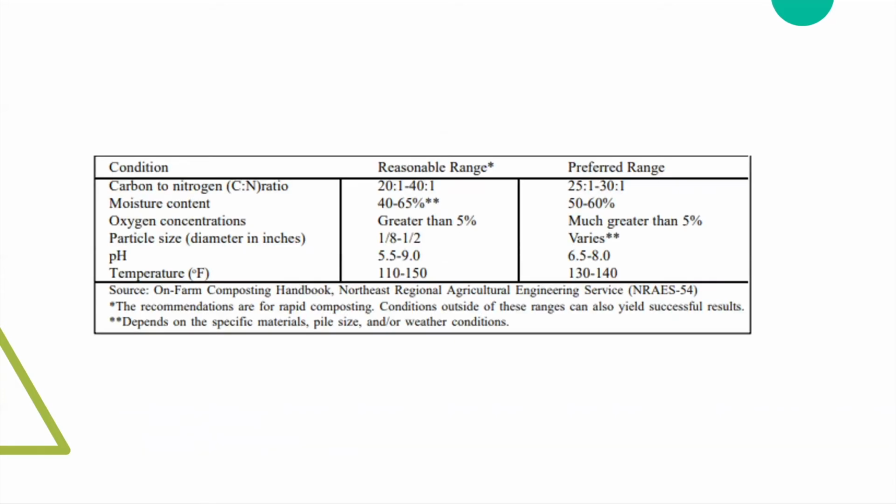So here is a nice chart for your go-to ranges, what you're looking at for those factors for composting. Let's go over them again real quick. You're looking at your carbon to nitrogen ratio around 25 to 30 to 1. Moisture content somewhere in the 50 to 60% range. Particle size, a reasonable range is an eighth of an inch to half an inch, 2 inches, somewhere in there, but a good blend.